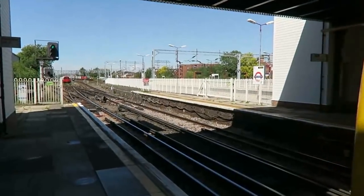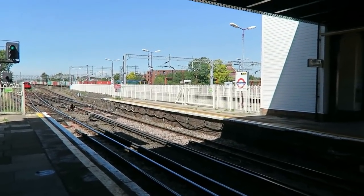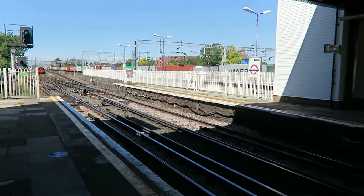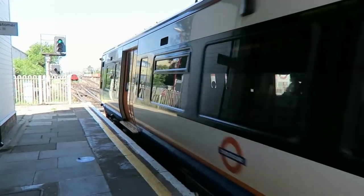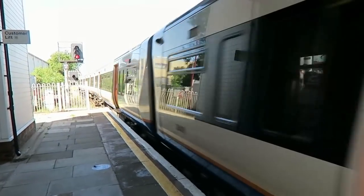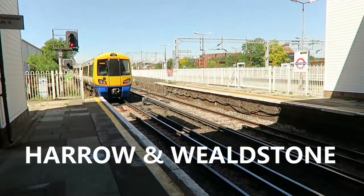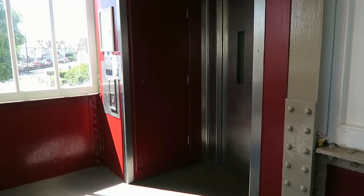Just in time for a freight. Sorry about the fence. There, we're going to find somewhere to sit in the shade now. Okay, so you can see what it's like here. I've just come out the lift.